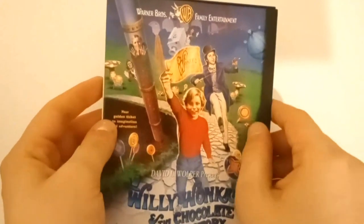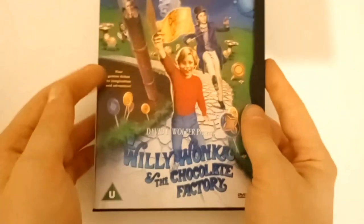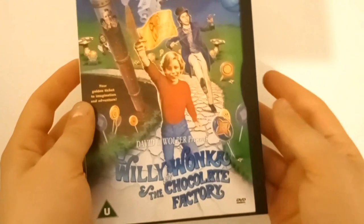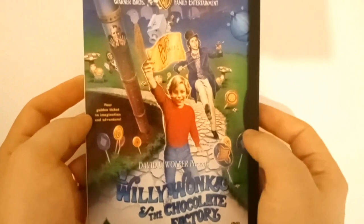Willy Wonka and the Chocolate Factory. It's one of those old clampy shells. Oh, the disc is in it. Awesome. These were, I think these were some of the early DVDs, before they moved on to the plastic cases. Yeah, it's all cardboard and clampy.